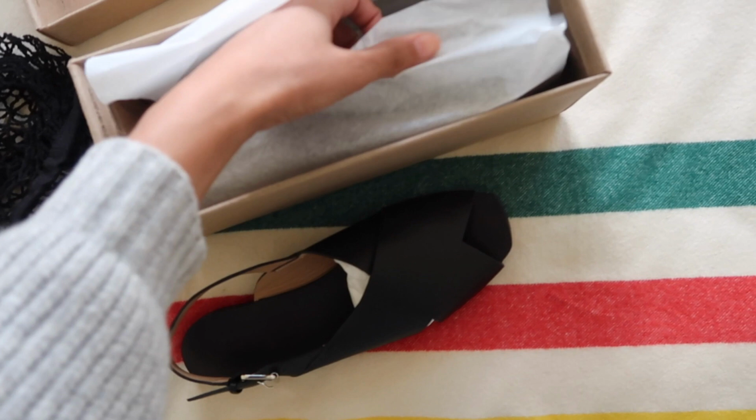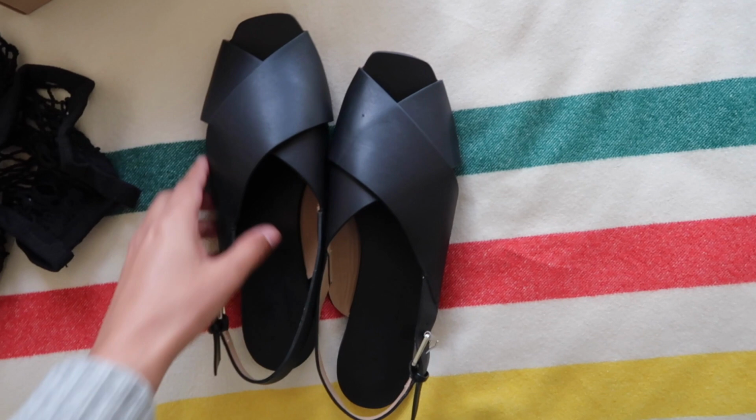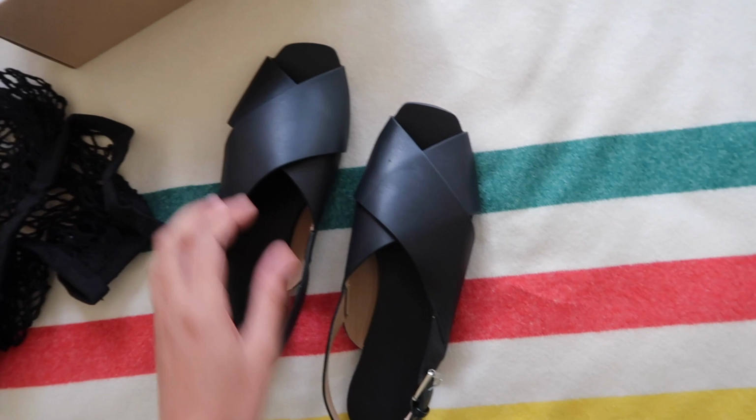Wow. Ooh. I picked out this style, which I really love. Love the black leather. Such a good staple, and I like how it's more of like a shoe rather than a sandal too. The little strap there. I'm gonna try these on now. I really like the square toe of this.